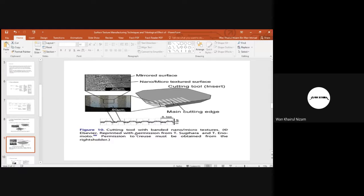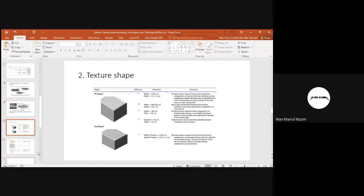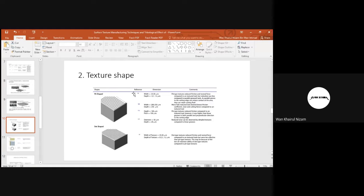For this reason, the micro texture has the disadvantage that it shows no improvement in anti-adhesion and coefficient of friction. The important thing is that the ability of storing and providing lubricant has also been found in dry cutting of aluminium. For aluminium, the sine wave is not quite good, while this nano micro texture is quite good compared to the wave texture.